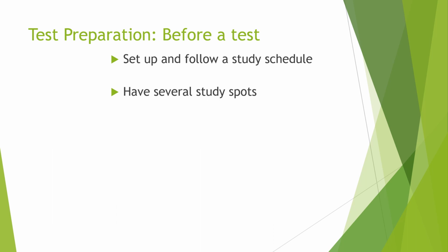The next thing you can do is have several study spots in your home or even around campus. You might even have some extra spots included in your favorite coffee shops, some place where you can stop in for a few hours, get something to drink, whatever it is. The whole point is that it's important that you have some places where you don't have to worry about being interrupted and where you can be very comfortable and allow for some quality focus time.